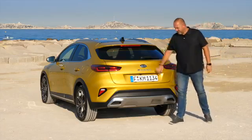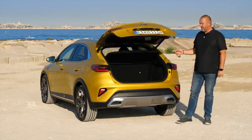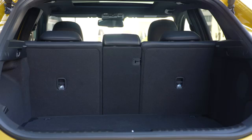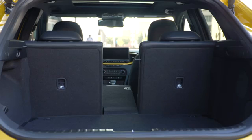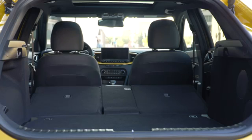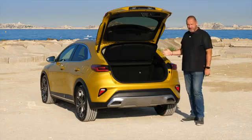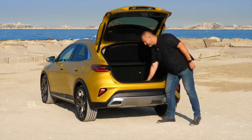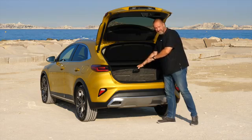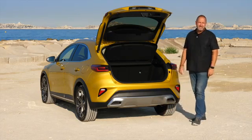Let's have a look into the boot of the XCeed. With the rear seats up, the XCeed offers 426 liters of maximum boot capacity. That's, by the way, about 30 liters more than with a standard seat. When you fold down the rear bench, that increases up to 1,378 liters. And important with that car is it always comes with a variable floor here, which means you can open it here and you have loads of extra capacity down here, and if you want, you can lower the floor by about 10 centimeters.